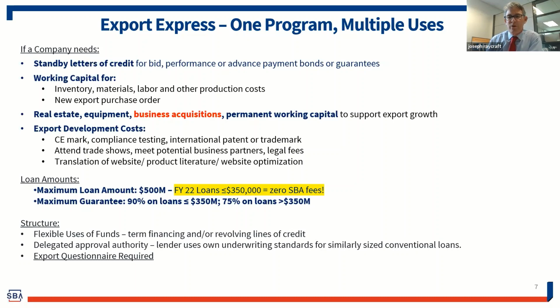And one thing I mentioned before was standby letters of credit. So your line of credit can be used to issue a standby letter of credit. The most common use would be an advance payment guarantee, where if you receive an order from an overseas business and you negotiate a significant down payment under the contract, that overseas buyer may request an advance payment guarantee or standby letter of credit, which would allow them to get their money back, that advance payment, if your company is unable to execute under the contract. And I do see that more and more during COVID. We've seen a pretty big increase in the use of the programs for standby letters of credit.